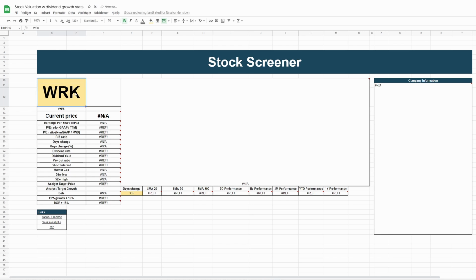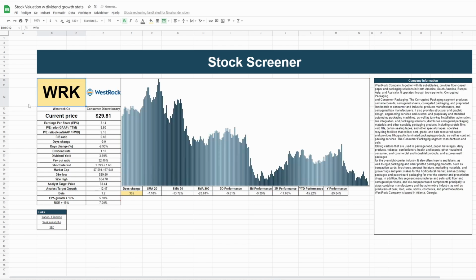So if we jump into our stock screener here and just write WRK, we get WRK company, apparently a fiber-based paper and packaging solution company. Over the last year, they are down around 30%, and the price to earnings forward non-GAAP ratio is around 9, which is a bit lower than the 5-year average. The payout ratio is 30%, which is quite healthy.